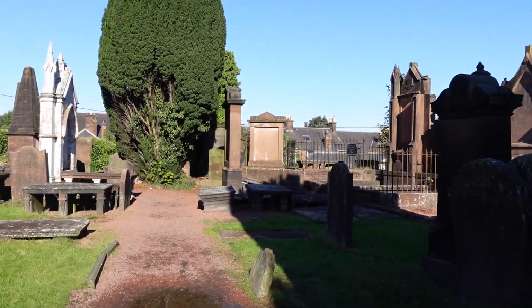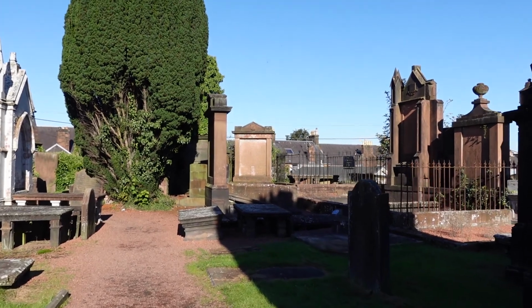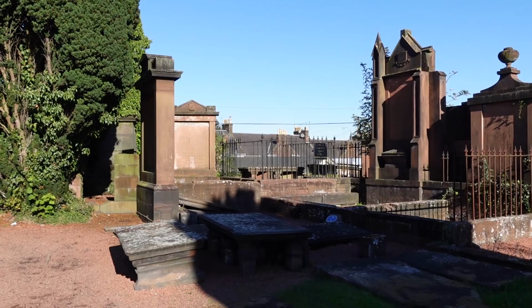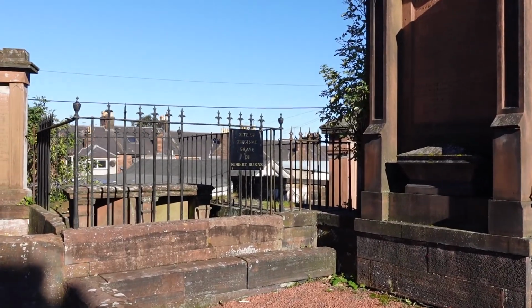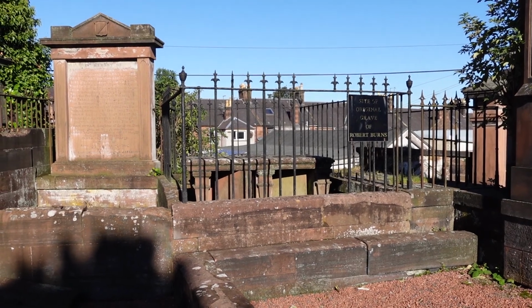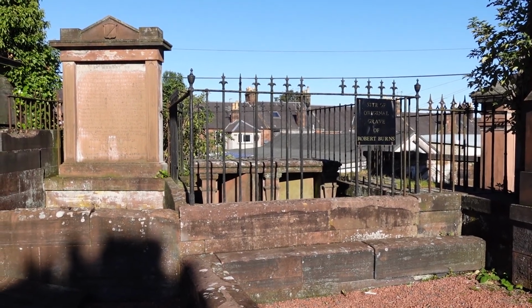And over in the corner is the original gravesite of Robert Burns. He was buried in this fairly normal corner of the graveyard, and you can see a sign there saying site of original grave of Robert Burns.